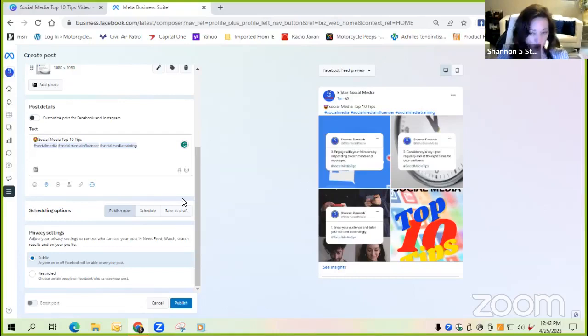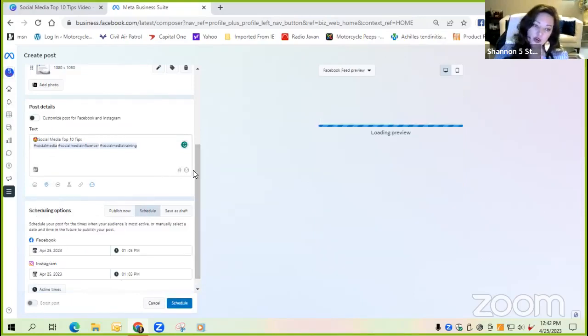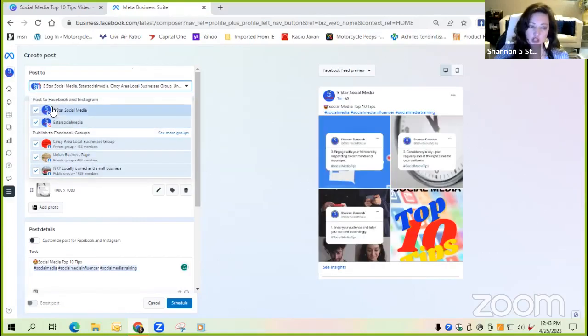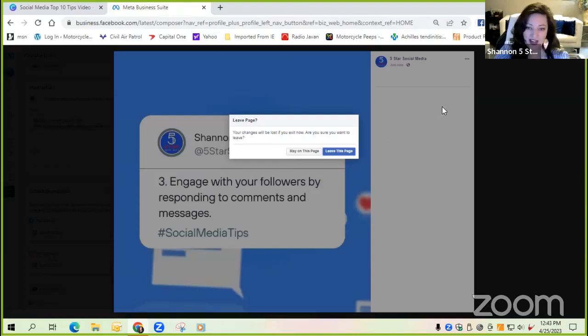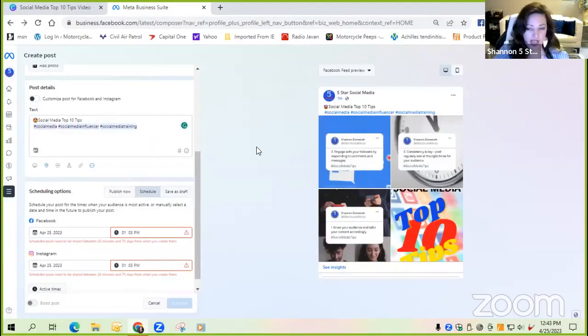Once you hit the schedule button, it now creates individual posts for all of the pages you have chosen up here. So if I click schedule, it's going to create 1, 2, 3, 4, 5 different posts, and if I have to edit something, I'm going to have to come back and edit all 5 of those posts. So again, if you're not done with it, save it as a draft. If it's done and you're ready to schedule, you're going to click on schedule.